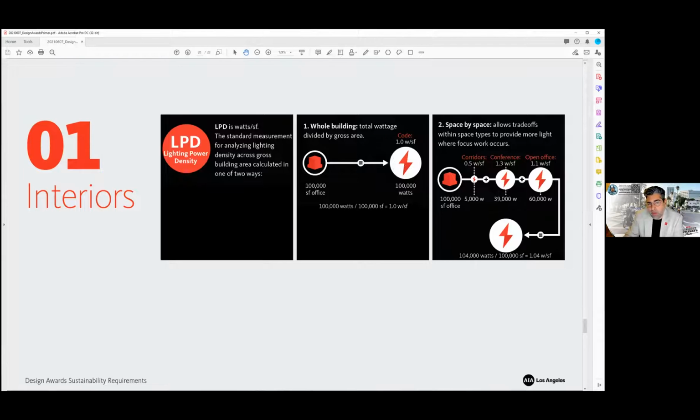The second is a space-by-space analysis. It will be done either by your engineer of record, or if you're working with a lighting consultant or lighting designer, oftentimes they can do this. They generally don't want to provide official calculations; they prefer the engineer of record, but your lighting designer should be well versed in providing these calculations. The space-by-space approach says, I'm only going to use half a watt per square foot in corridors, which allows me to use a little more wattage in conference rooms or an open office. So for that same 100,000 square foot office, you're allowed 1.04 watts per square foot. They're just two different ways to calculate those numbers.